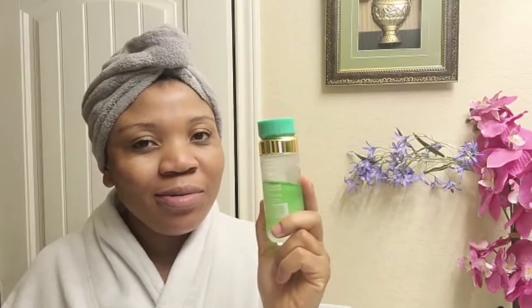So I got the brown one. I used it. It got finished. I went back to that same store to get another brown one, but they ran out of the brown one. Now I got this green one. This green one has been doing just okay. Has been doing fine. The same as the brown one.